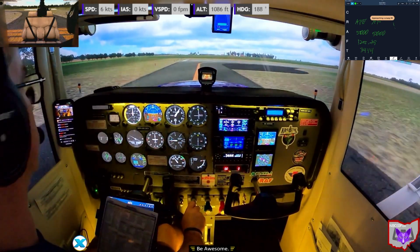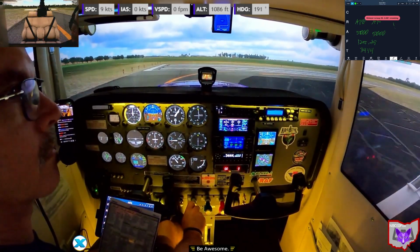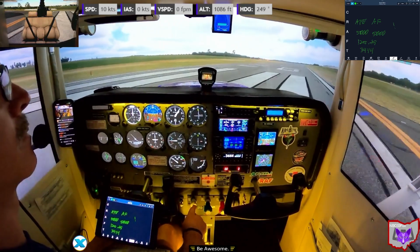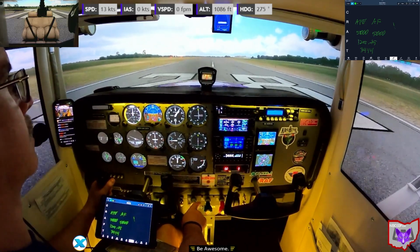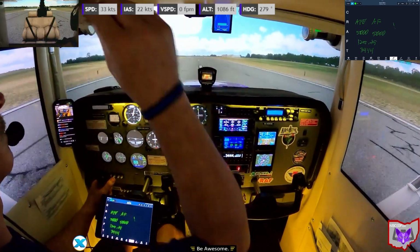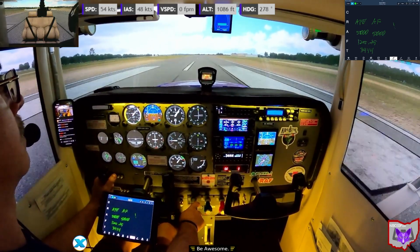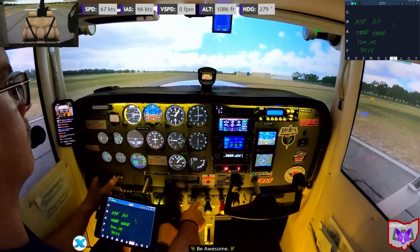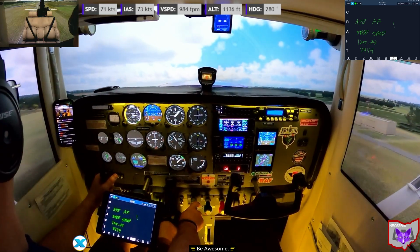Approaching runway 28. Entered runway 28, 3,400 feet remaining. Center line. Full power. Rudder for center. Airspeed's coming up. Let's go ahead and rotate. Positive rate. Let's climb out at 80. Stay over the runway.